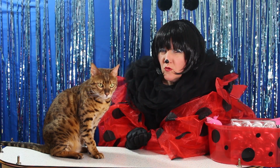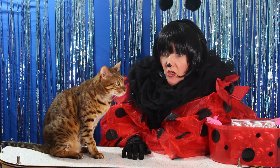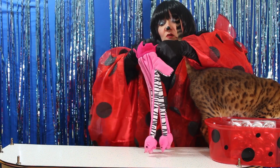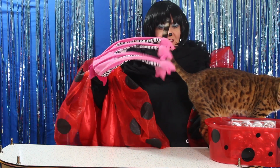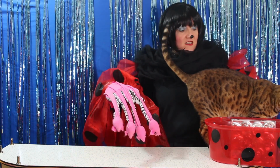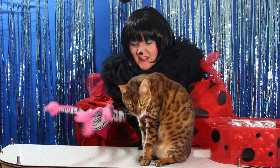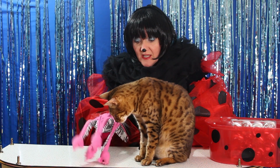If you've got a kitten, don't teach them to play with your fingers. If you do this, they'll think it's a toy or a mouse, and they're more likely to bite your fingers or scratch them. And then they won't grab your fingers if you have one of these. Chatzi used to really like this one as a kitten. He's not so bothered with it now because he's had this toy a long time. But this is a nice one for kittens to play with.